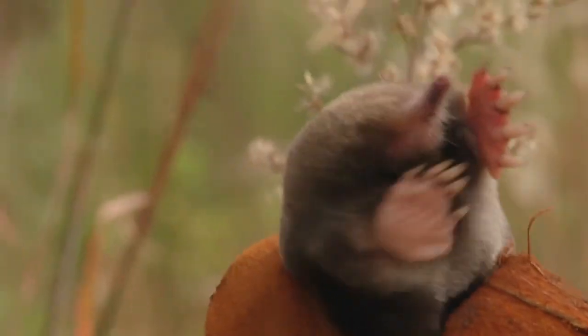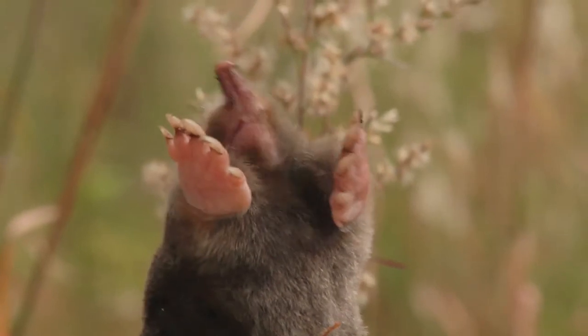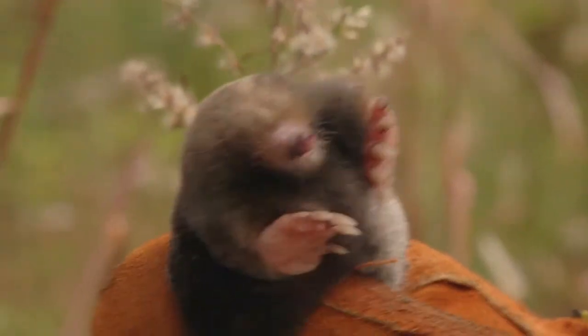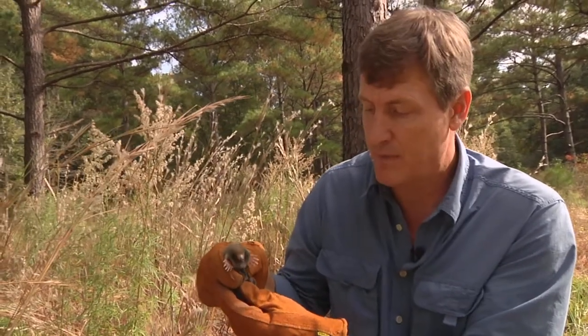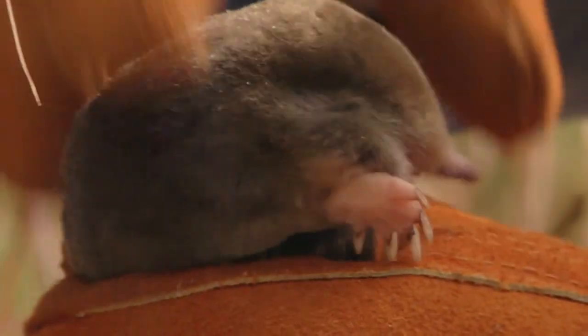And look at his feet. I mean, talk about form and function. This animal is designed for digging, and he has tremendous muscles, and that's what he uses to push with. He's an insectivore, but he eats primarily earthworms. In fact, probably over 50% of his diet is earthworms, but he probably would also eat mole crickets, all sorts of small insects, beetle grubs, and things like that. He has very sharp teeth.